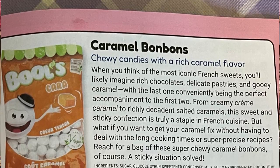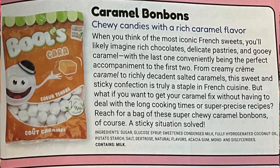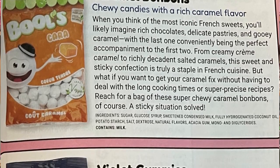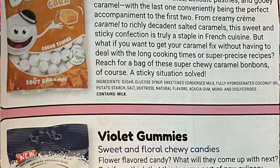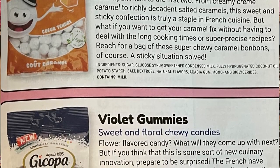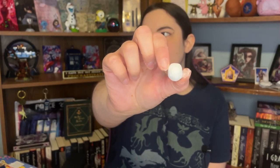Next, we have caramel bonbons, chewy candies with a rich caramel flavor. When you think of the most iconic French sweets, you'll likely imagine rich chocolates, delicate pastries, and gooey caramel, with the last one conveniently being the perfect accompaniment to the first two. From creamy creme caramel to richly decadent salted caramels, this sweet and sticky confection is truly a staple of French cuisine. But what if you want to get your caramel fix without having to deal with the long cooking times and super precise recipes? Reach for a bag of these super chewy caramel bonbons, of course. A sticky situation solved.